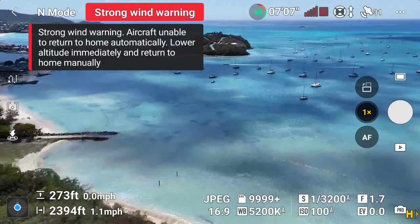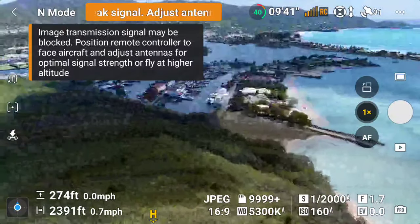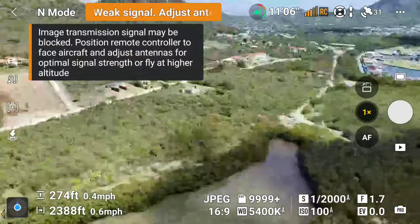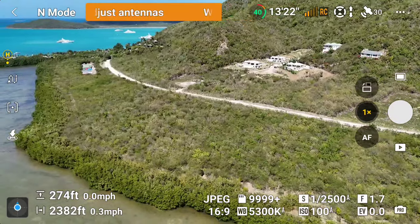Yeah, strong winds. Whew. We did a 180. I don't even know where I am now. Okay. Yeah, there's bad transmission. So let us get back. Okay, that's where I remember I was. Let's go back over to where I am.